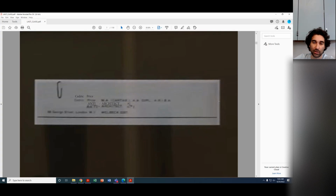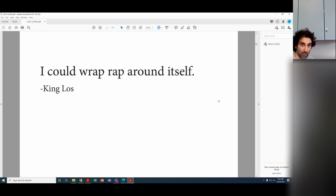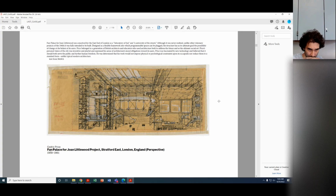But today I'm going to show you guys work by an anti-architect. And not just any anti-architect, anti-architect number one, Cedric Price. The picture was blurry. I couldn't find a high resolution one, so I just wrote the text that mattered. But self-proclaimed anti-architect number one, Cedric Price. He designed the Fun Palace, which was a university.